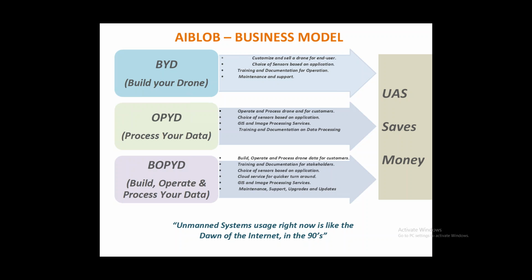The last thing that we do offer is build, operate, and process your data, where we would build the aircraft to your customer specifications, operate it for you, and process your data for you. So the aircraft's yours, but the operations and the product creation is all done by AIBLOB.